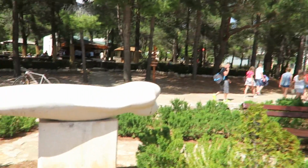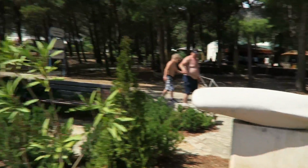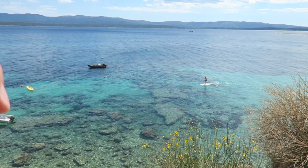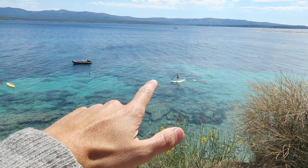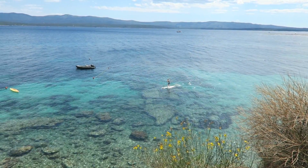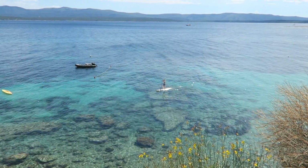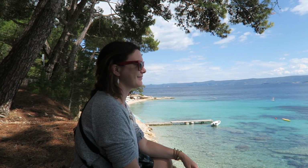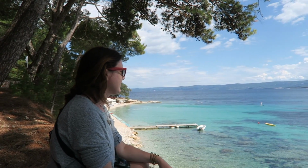Anna's grabbing some more photos. I'm finding some more sculptures. They're kind of everywhere. Look at this way. I want to go on the paddleboard right now. Anna's just here admiring the view. It's not so bad. Not at all.